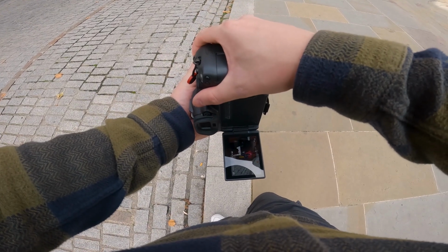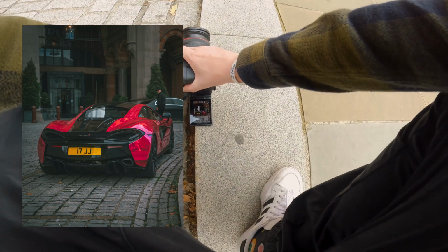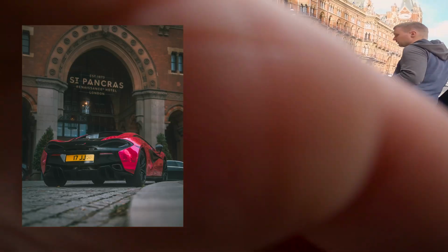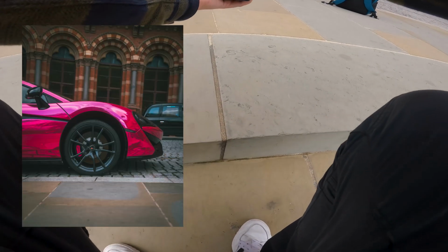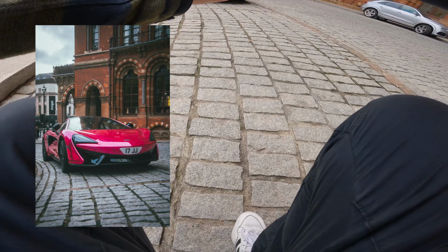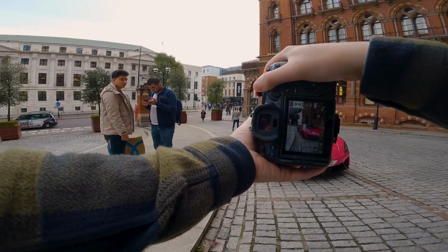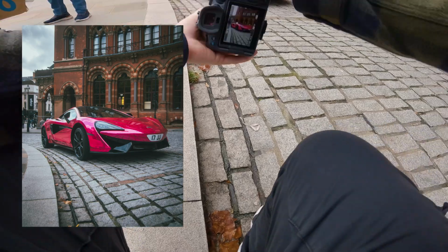Alright. Ready for the shot. One from behind. Let's get a little bit lower. That's looking very cool. With the entrance behind it as well. And then maybe get a wheel in there. It's a very nice bright pink here. Okay, maybe from the front as well. Getting a little bit lower again. It's got a lot of reflections, of course, but I'm just trying to get all these angles because, you know, it's always nice to have them.